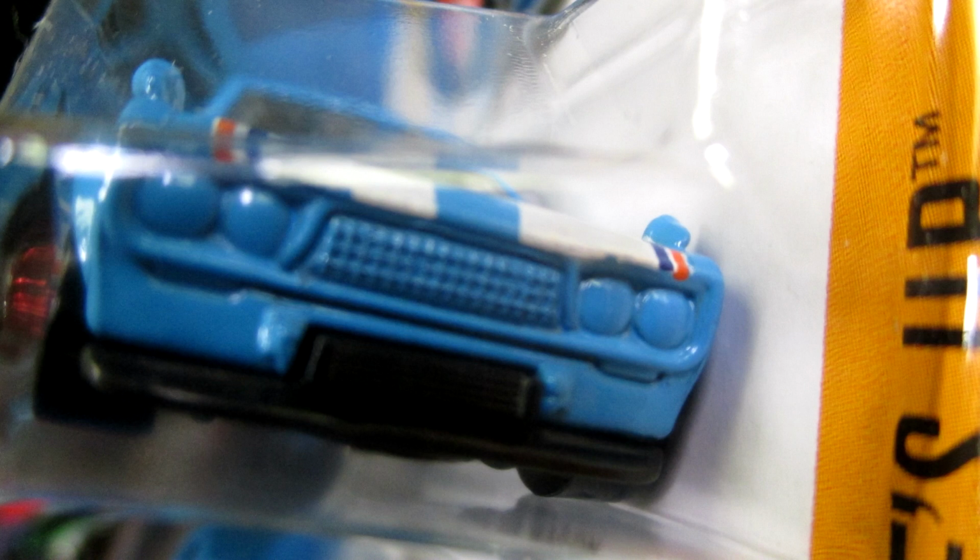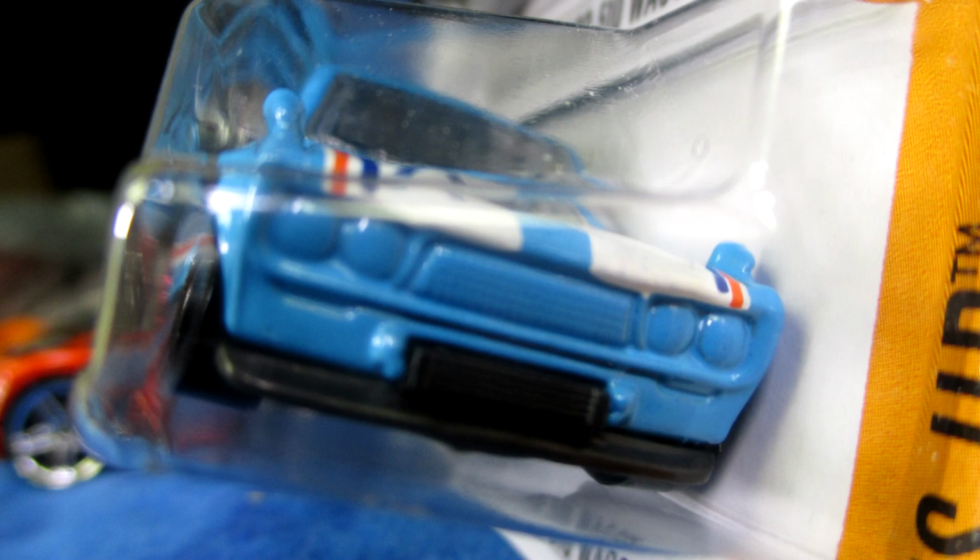There were two in the case, so at least I get two to compare. As you can see, the center of the grille is textured. You can see all those bumps as if it's a grille. Now let's check the other one. Hey, it doesn't look the same, but it's not really a smooth grille. If you notice, you can kind of see the mesh there.